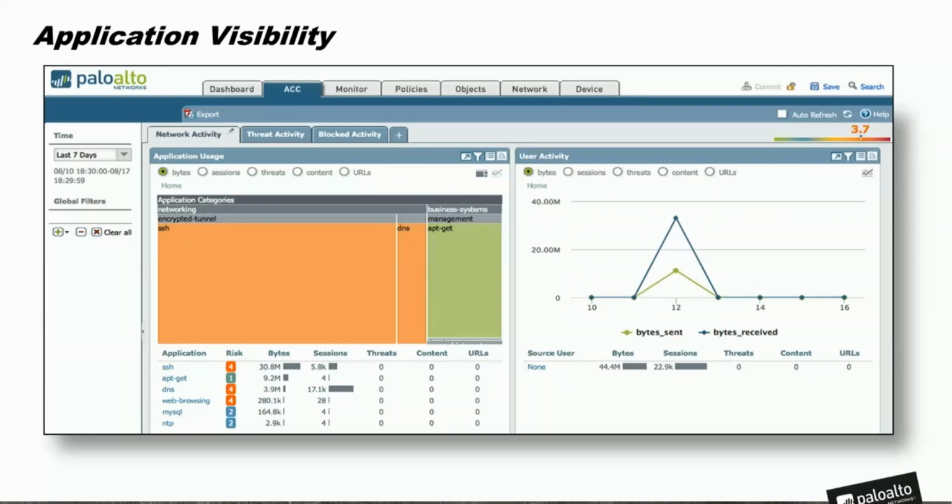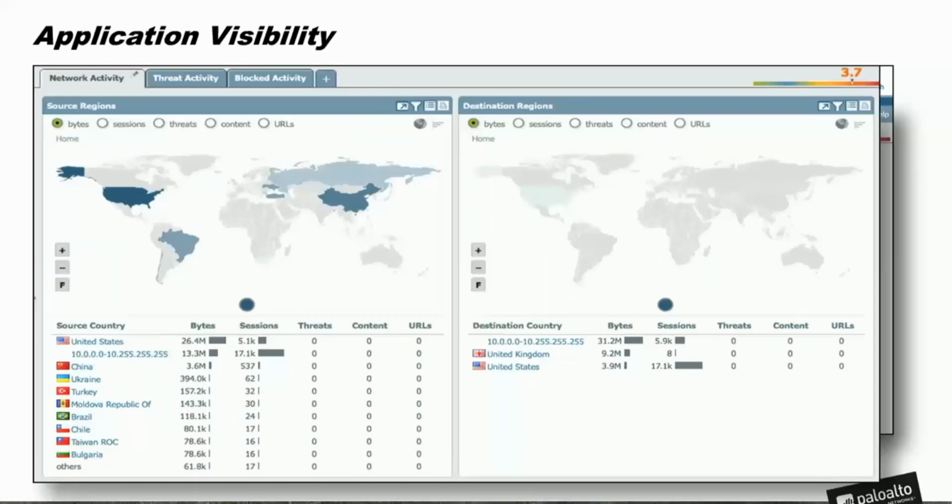So you don't just get that application visibility, you also get geo visibility into where your data is going in and out of, right? Your source regions and destination regions. One of our most senior architects told me that it's amazing to him how lazy these malicious attackers are, right? We've actually found that most people won't even hide where they're coming from. So blocking certain states like Russia or China might make sense in certain situations for organizations.